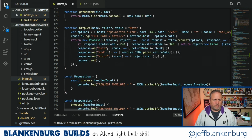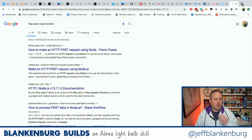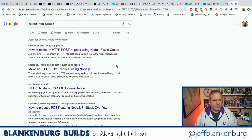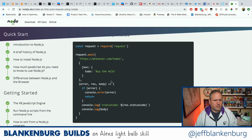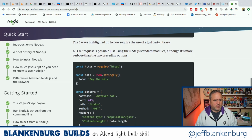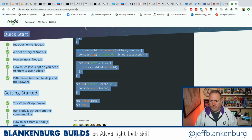I probably should have one that's a post. Let's see if we can find a good one. Nope, I don't want to use your stuff. I just want the straight up one. Yeah, this is exactly what I was looking for. I don't know what request is, but we'll go find out. Oh, this is even better because I already used this. This is already the node module that I use, so this is even better for me.